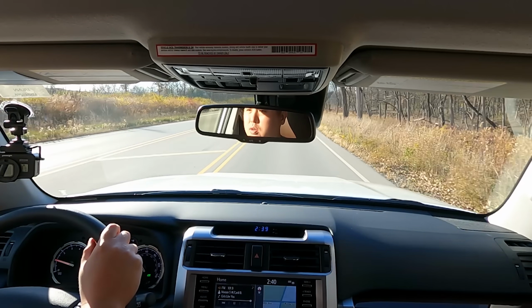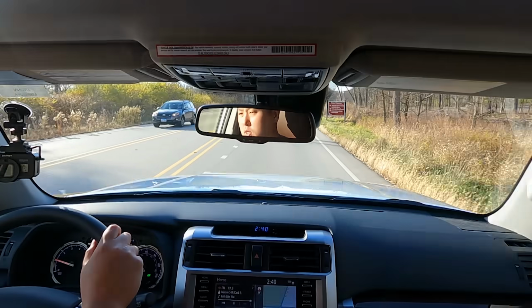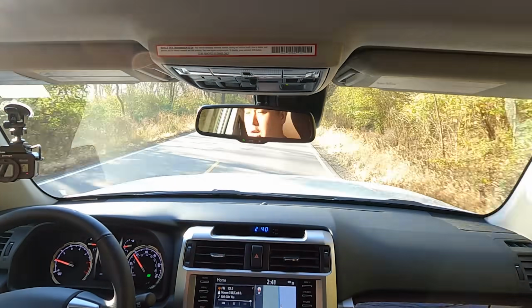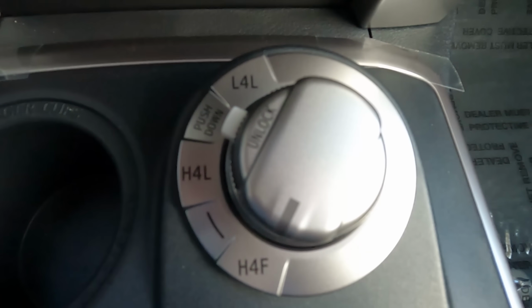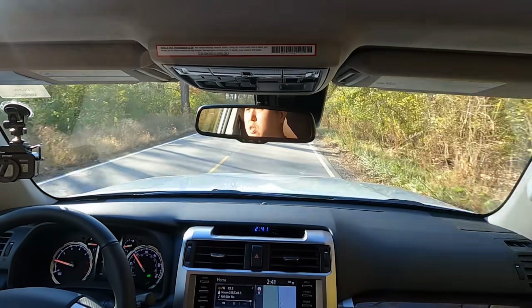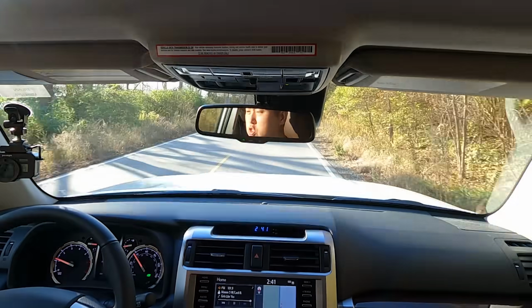So that's another big reason why being a true SUV is a good thing. Now, another advantage to this 4Runner being an SUV is the 4-wheel drive setup. On this Limited, it's full-time 4-wheel drive, but you can go to 2-wheel drive, too, high and low, right? So you get that extra gearing in case you really need it. You get stuck in the mud. You need to tackle some hairy terrain.